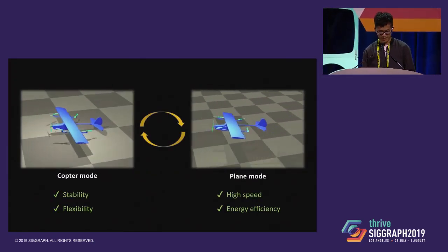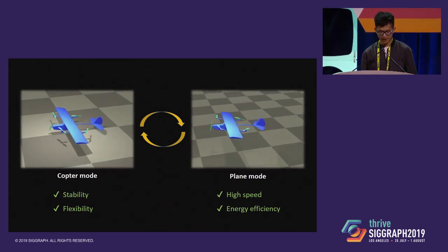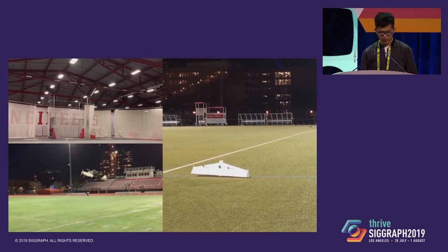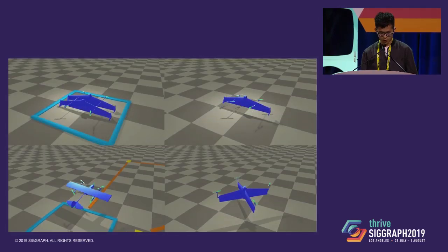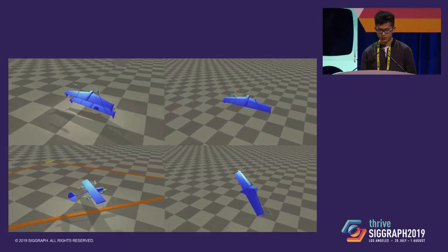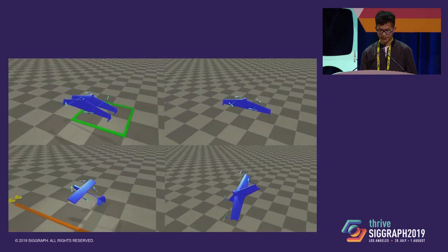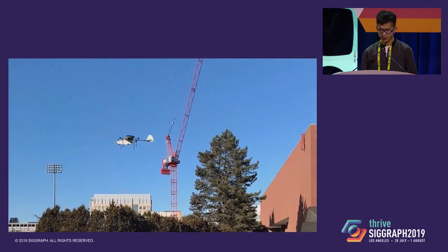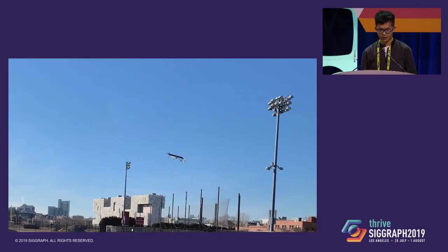By combining rotors and fixed wings, hybrid UAVs have better maneuverability and are efficient in long-distance flights. However, controlling hybrid UAVs is super hard. We present a neural network controller trained by reinforcement learning, which can be used for hybrid UAVs. And we also closed the gap between virtual simulation and real fabrication. Come to our talk on Tuesday morning.